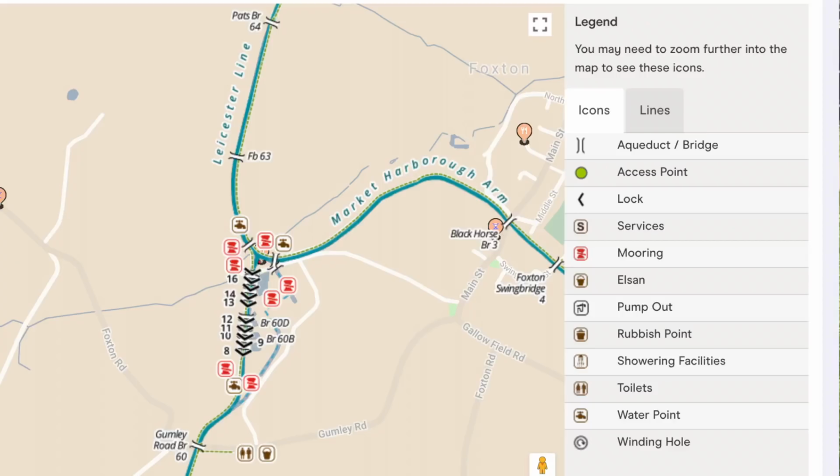It will show water points and winding holes and moorings and all this really useful stuff. And then you push a button to show the actual legend of symbols on the map. And there isn't one for recycling points. So all you'll ever see is the waste facilities, which means that all you can do essentially is just stop at each one and go, does this one have recycling?